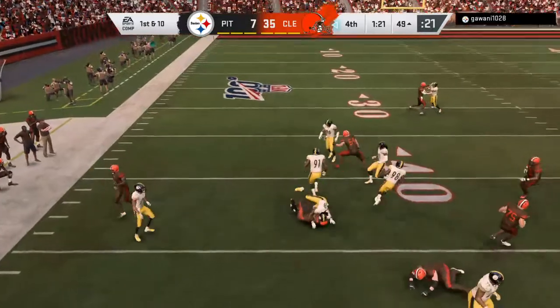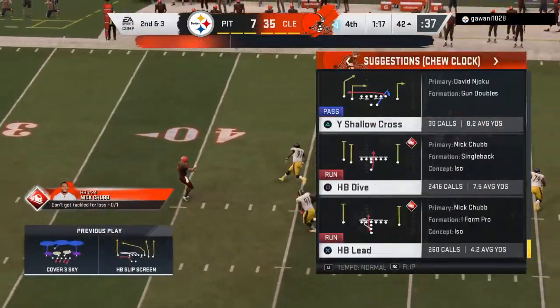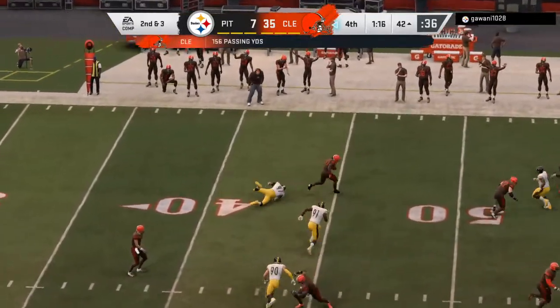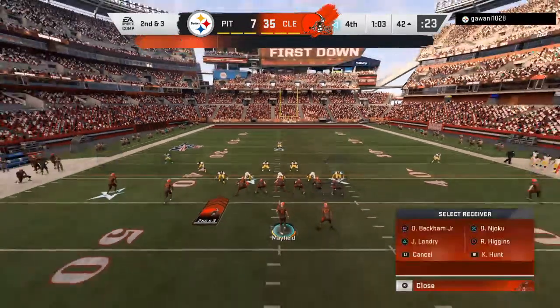Now left side on the swing pass. Broke through some contact, but unable to reach the 40. 7 yards there on the first down screen play. Able to get 7 on that first down pass play. 2nd and 3.